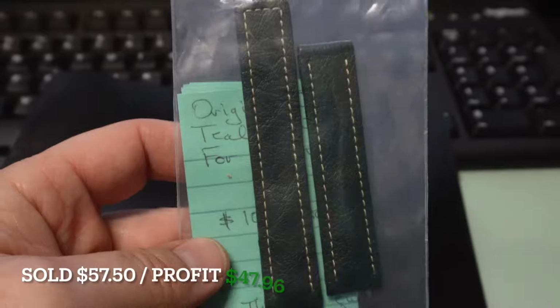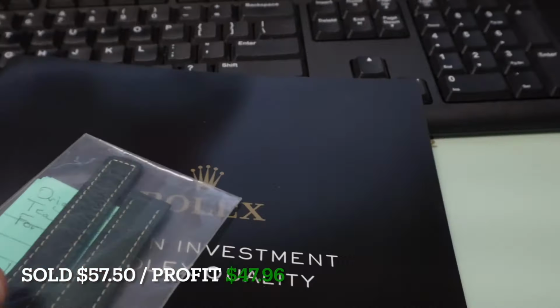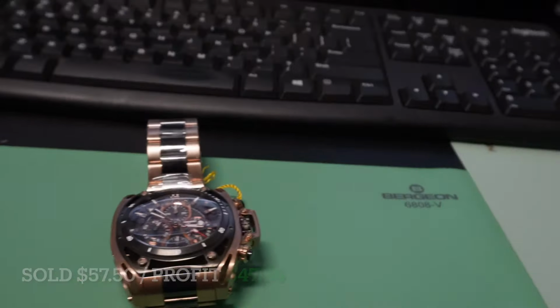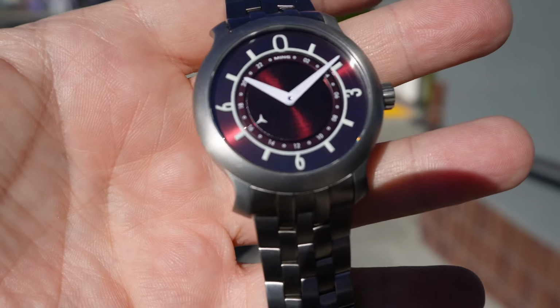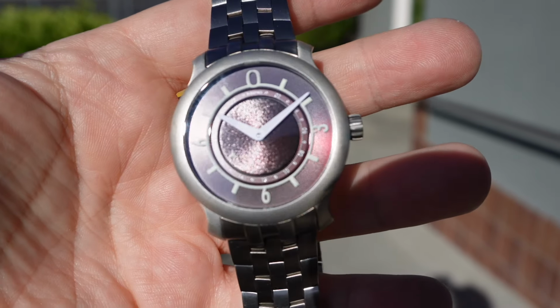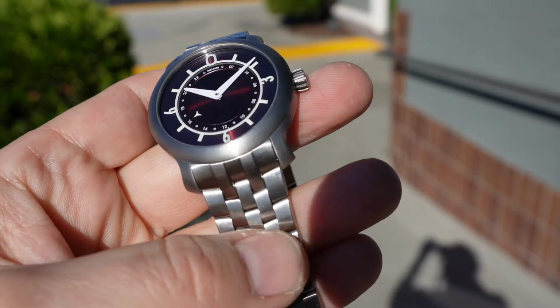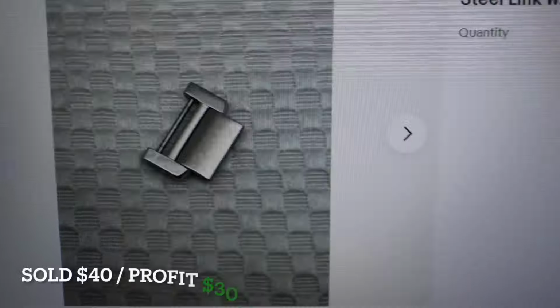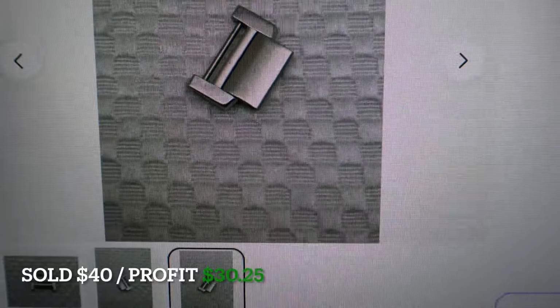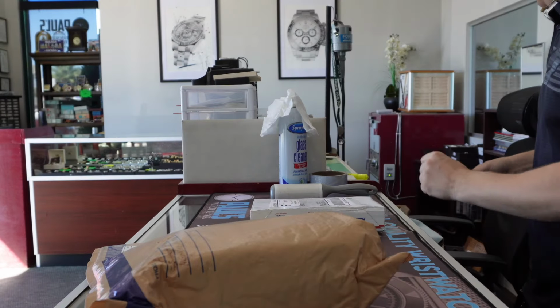Tag Heuer bracelet, or strap I should say, that goes to a deployant clasp. So I got to get these shipped out. There's a beautiful burgundy color on this dial. And notice it's got a small 24-hour hand. So it's an automatic GMT in titanium, so it's super light. Sold one more item while I was packing. The rest of the stuff is just a Cartier link. Sold it for $40.